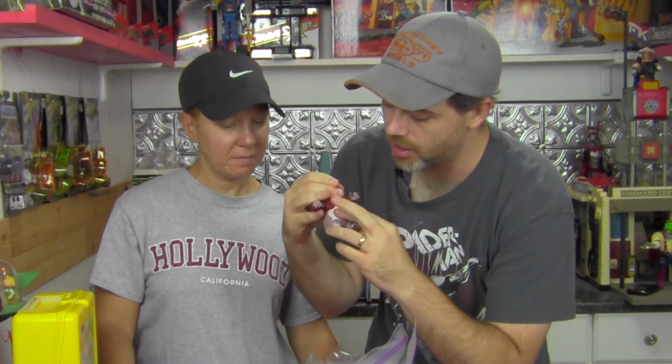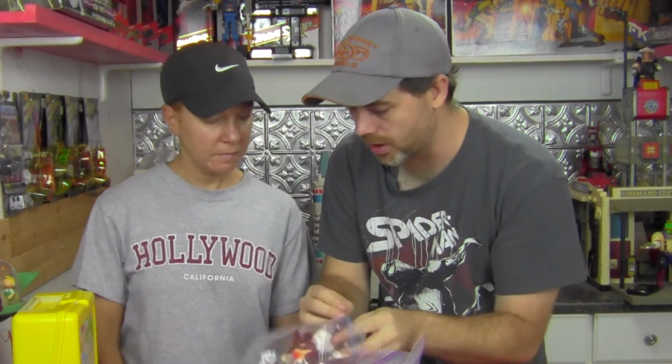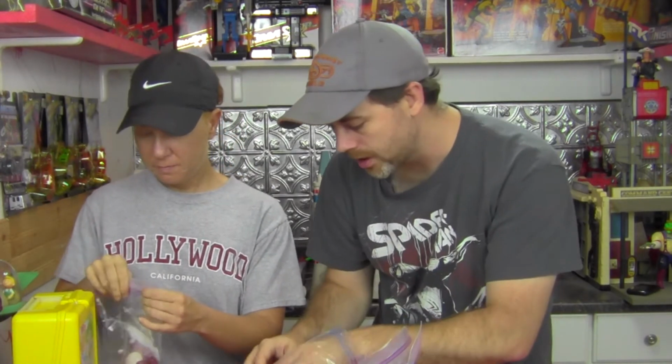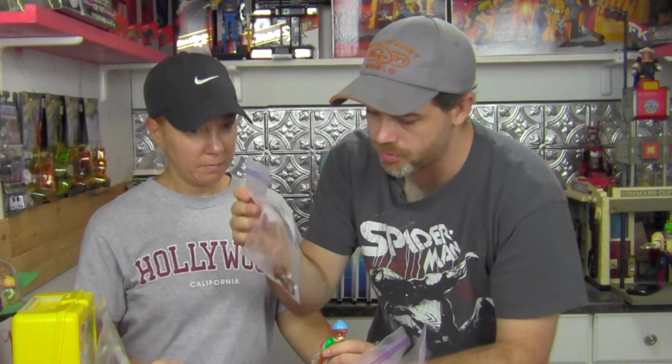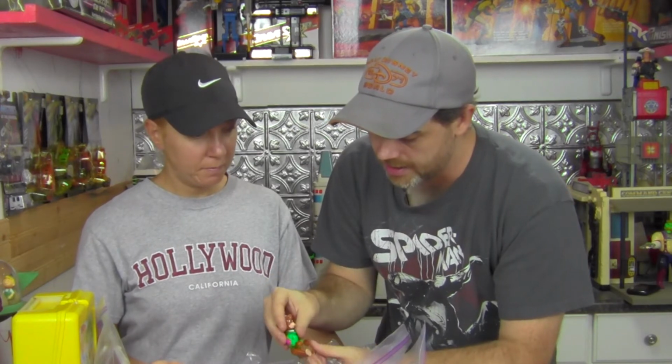A little bit of scuffing on his chest, but these figures are really, really nice. I mean, really well done figures. I'm going to seal that one back up there. So you got Baloo, you've got Kit Cloudkicker, who we're missing his little surfboard, but pretty much all the rest of his accessories. This kit's kind of neat.